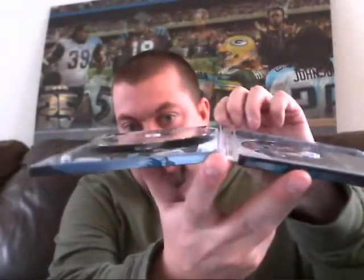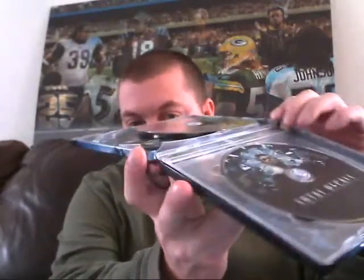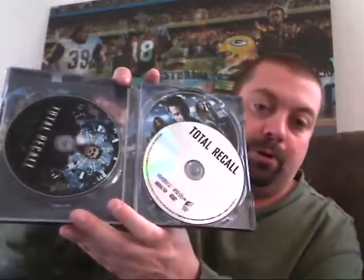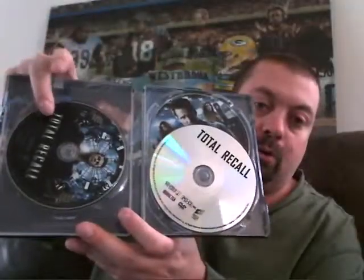The other thing I don't like is the inside of this steel case. I don't like that design of those two discs sitting on top of each other. That peg could scratch the other one. I'm not really digging that, so I moved the DVD over and put my Blu-ray by itself so it does not get scratched up. So I was not a fan of that. I don't know, do all steelbooks come like that? If you've got steelbooks, let me know. I'd be interested to know about that because that kind of disappointed me.